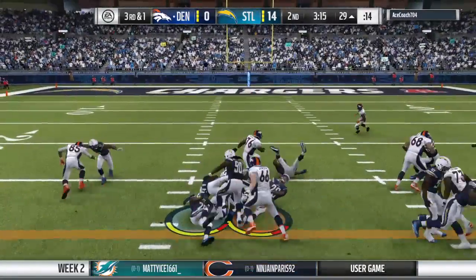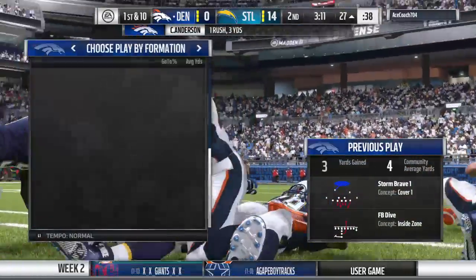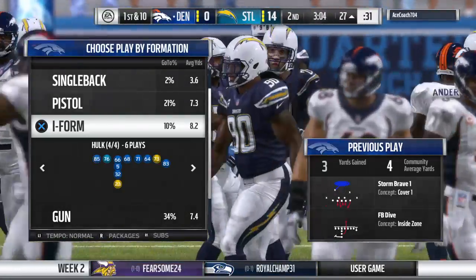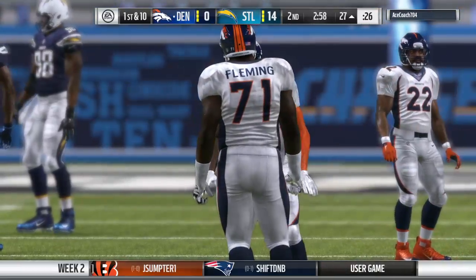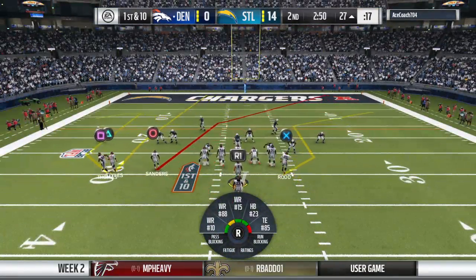C.J. Anderson of the game. He gets it here, and he's able to pick up the first before he's taken down at the 27. Everyone understood their role on that play. 3rd and 1. You know, the defensive guys, they're trying to get down and get low and get leverage on the offensive lineman, but they didn't allow that to happen. They created a crease and allowed him to get through for a first down. And here comes play number 6 on this drive.